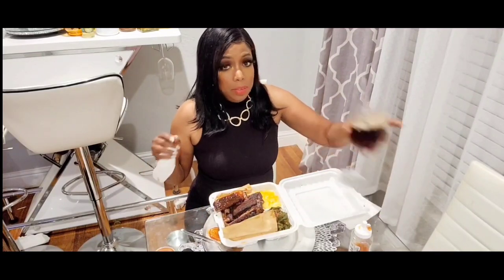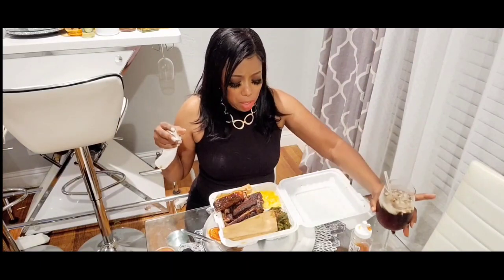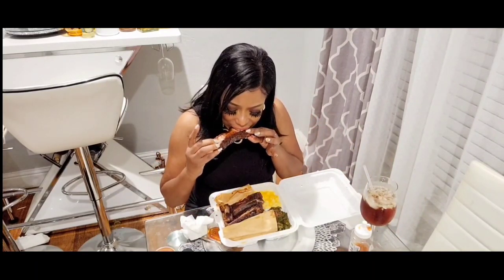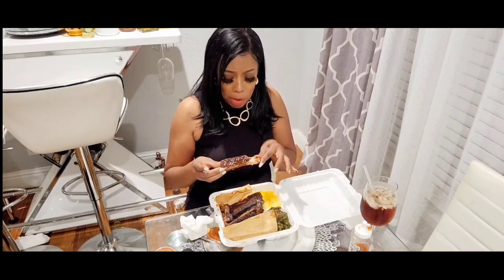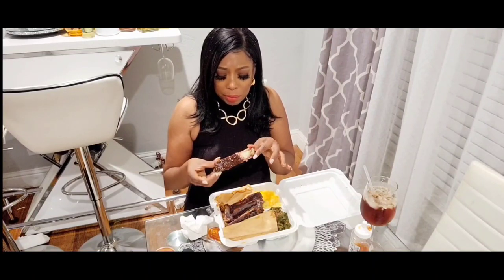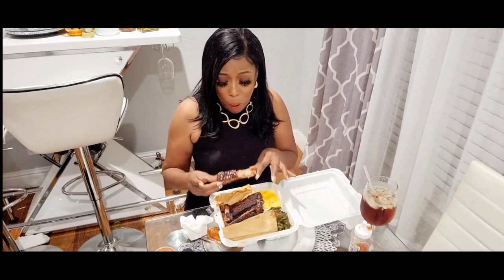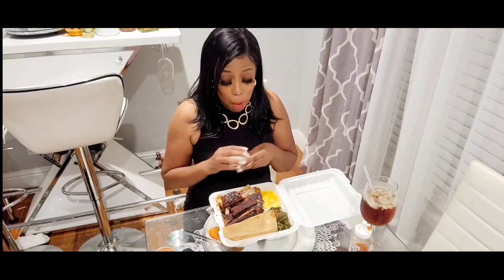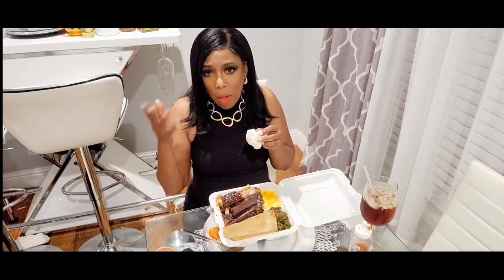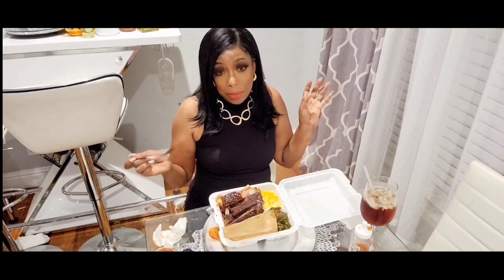Barbecue sauce is good. This meat is very tender. Maybe I had a dry piece earlier. It's pretty good. You can tell they've been on the grill. That's good. It didn't feel like they boiled the ribs. I could tell if they boiled the ribs. Believe me, I'm a food person, so I could tell it's good. It's better than the rest of the food.